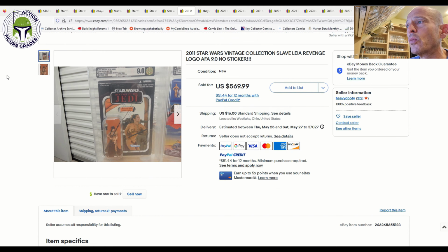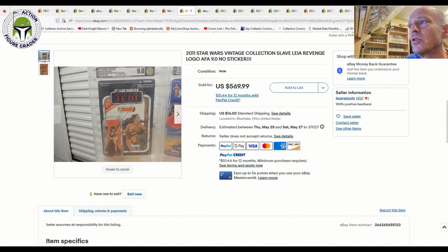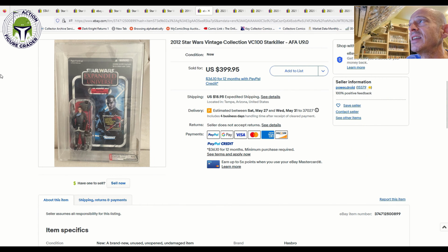Here was a graded example, Revenge of the Jedi VC64 AFA 9.0 gold label. And this one is the SDCC version without the paperwork inside with no offer. Unpunched, beautiful example, $570 plus $16 shipping. And while that price seems completely crazy, that's actually way down. We saw one that sold last year that Jeff's Collectible Empire had that sold for over either $800 or $900. So this one has come back down to earth a little bit, just like all collectibles in the Star Wars world. But this one was an AFA 9.0 Revenge logo unpunched example for $570 plus $16 shipping.